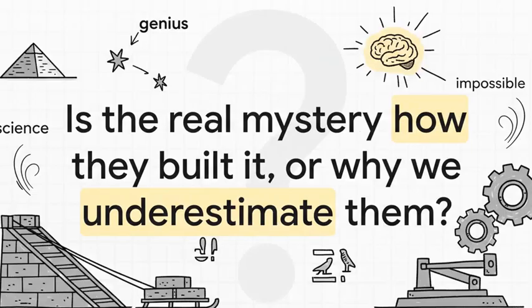Which brings us back to the central mystery, right? And maybe, just maybe, the greatest mystery isn't how they built it, how they used the ramps and the ropes. Maybe the real mystery is why. Even today, we still underestimate them. Why do we find it so hard to accept that an ancient people, with their own kind of genius, were capable of achieving the impossible all on their own?